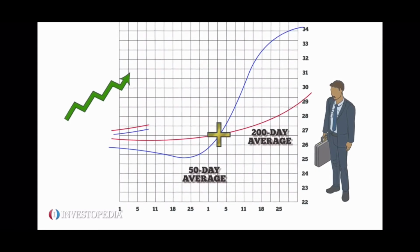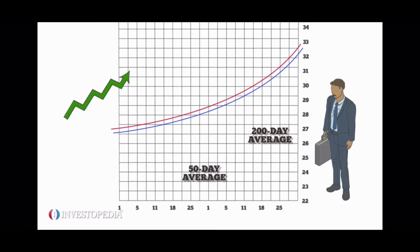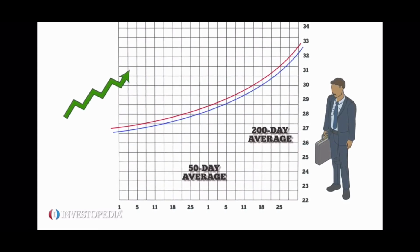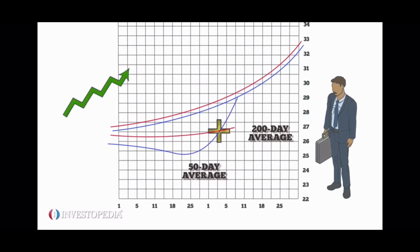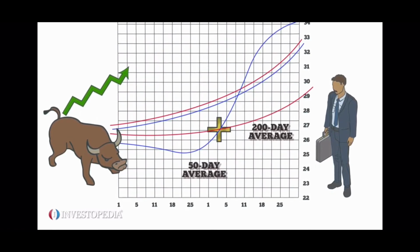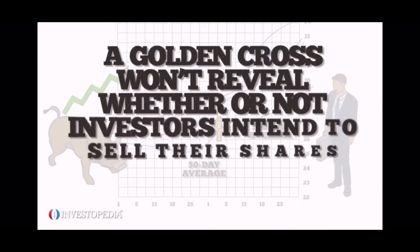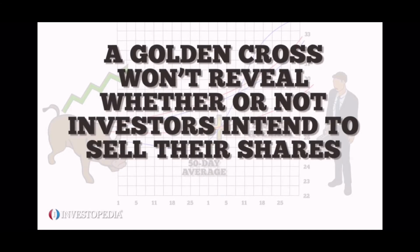If a stock's performance continues to lag and no golden cross appears, its moving averages will remain roughly parallel to one another. A golden cross can also be a promising sign for an economy, as it may precede a bull market. Keep in mind that investors can choose arbitrary time frames to make a golden cross appear. A golden cross won't reveal whether or not investors intend to sell their shares.